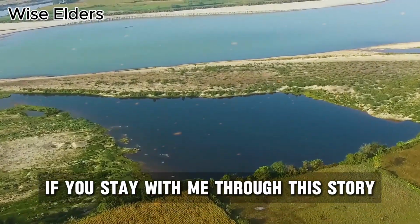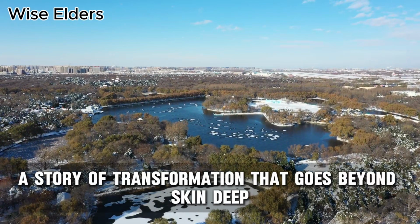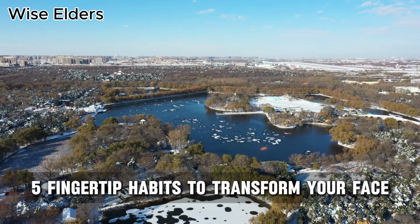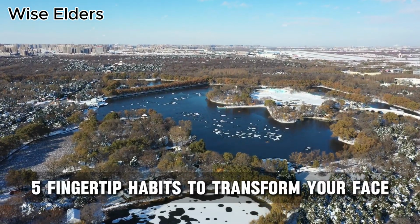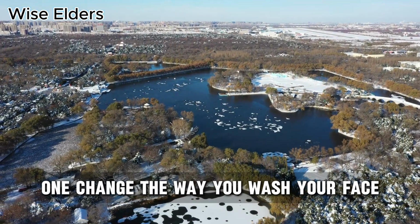If you stay with me through this story, you'll understand the full picture. A story of transformation that goes beyond skin deep, touching every part of life. 5 fingertip habits to transform your face. 1. Change the way you wash your face.